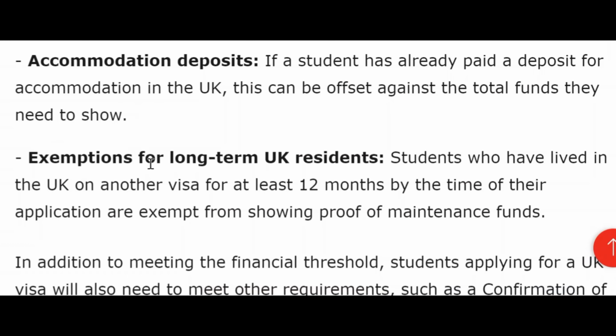There are also exemptions for long-term UK residents. Students who have lived in the UK on another visa for at least 12 months by the time of their application are exempt from showing proof of maintenance funds. So if you came maybe as a dependent or on whatever other visa and have been in the UK for 12 months, then when you're applying as a student, you don't need to show maintenance funds.